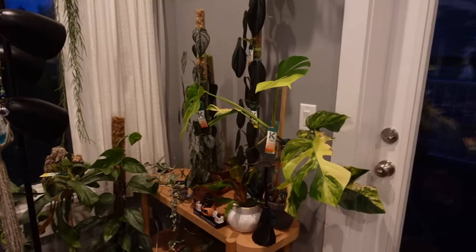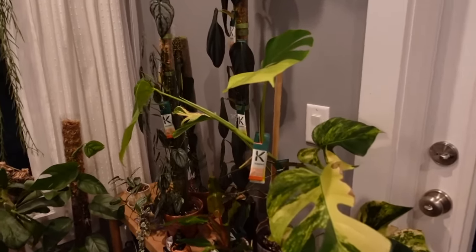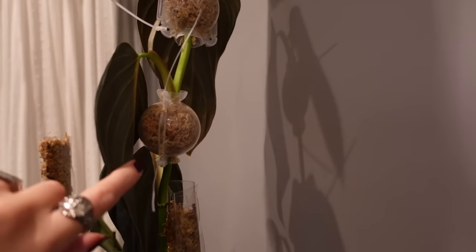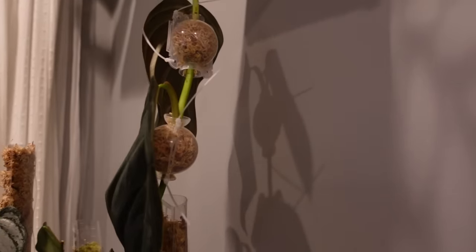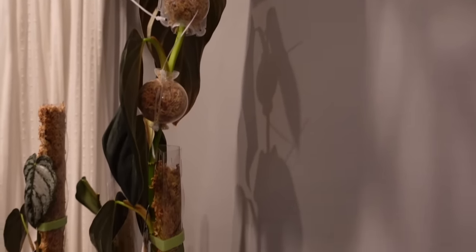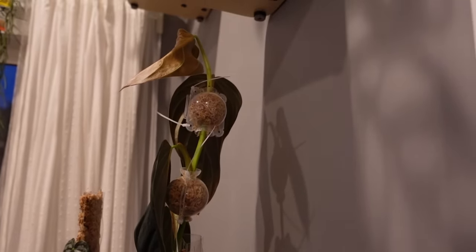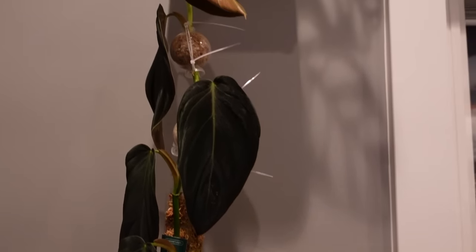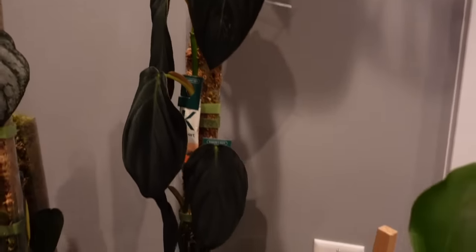I'm really hungry. I did decide to do some propagation stuff though. I put a couple of my propagation orbs on the gigas. I need to cut off the little tabs, but hopefully those will root up and I'll be able to chop it because as you can see, it's literally growing way over. I'm actually kind of impressed at how well it's growing, even though it's so far over the pole.